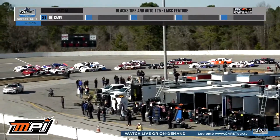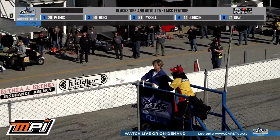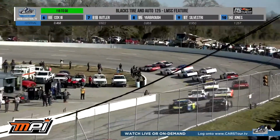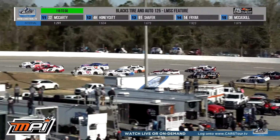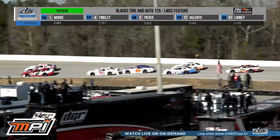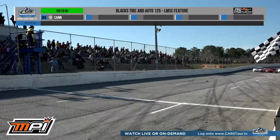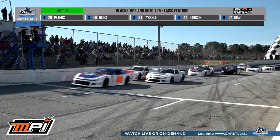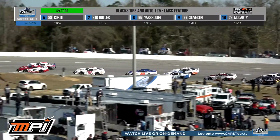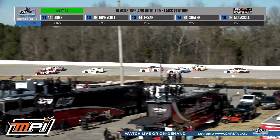Timothy Peters and Layne Riggs will lead the field down to the green flag. And just like that, we are off and racing, and Layne Riggs gets the jump off turn 2. Great move by Justin Johnson in that 4th spot. Slid down to the bottom real quick. Kind of bottlenecked everyone up behind him, but able to slide down and protect that bottom. Layne Riggs not giving up an inch, really challenging on that front row with Timothy Peters for the top spot.